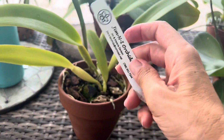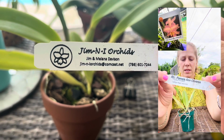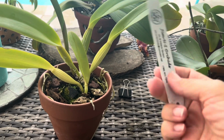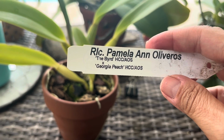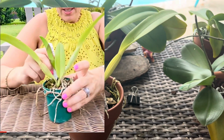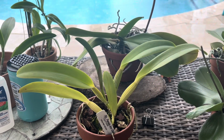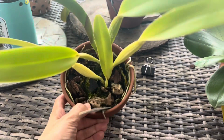So this was purchased from Jim and Melina Davison Orchids. And there is their website or their email if you want to send them an email or call them up. But this is a beautiful cross between the bird, which is awarded HCC, and Georgia Peach. So I am gonna put a picture as well. And this flower, I didn't see her in person, but I did see a picture because they had the pictures with these. When I saw the picture, I said, I gotta have this. It's a mix of salmon tones, light orangey, peachy. I mean, beautiful colors. So that's update number 1.